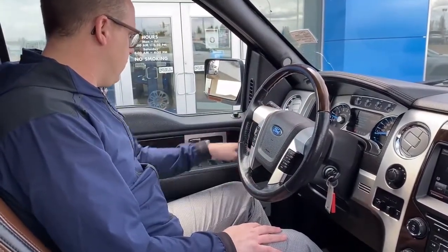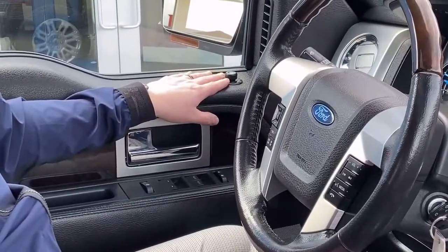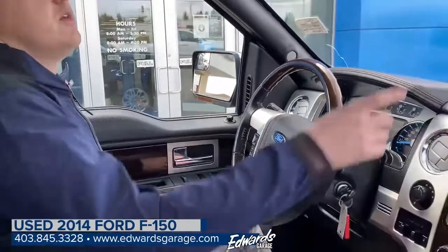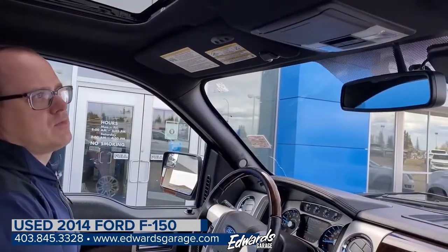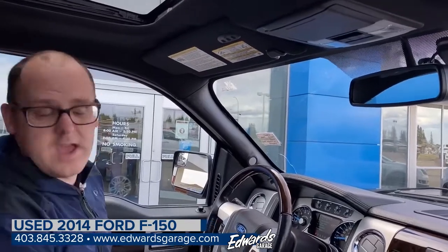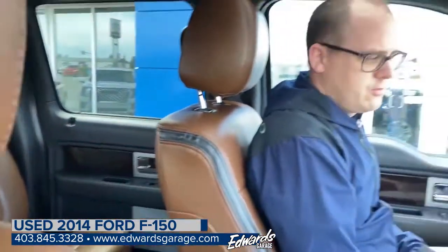Low beam, automatic low beams, power windows, locks, Sony sound system, power mirrors with power fold, auto dimming rear view mirror, and then programmable garage door buttons and a power sliding back window. And then last but not least, the sunroof up top.